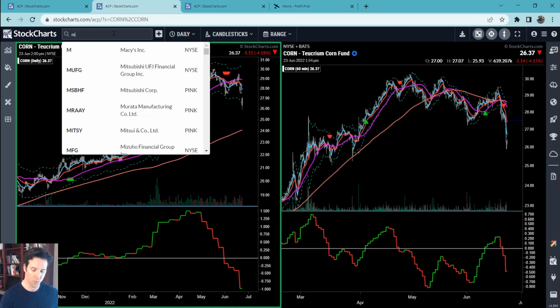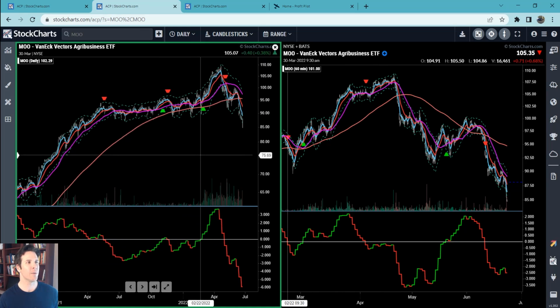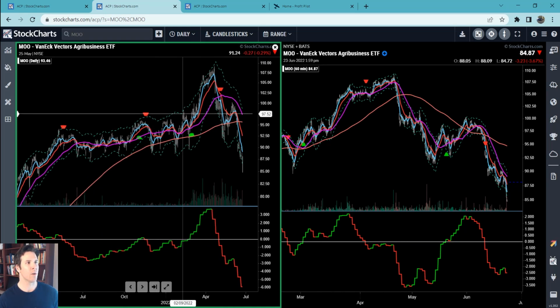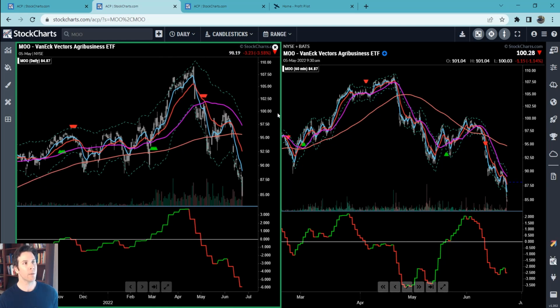And then MOO, this is agribusiness, so kind of seeing some stuff. You can see it was just trying to move up, had a bit of a spurt, and then rolled over again. So what does that look like? Well, here on the hourly chart at the very peak, that was an inverse trampoline move. Price should not be over the 50 if the Moxie indicator is below 0.